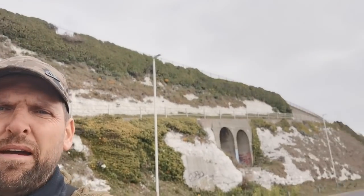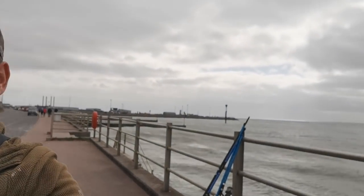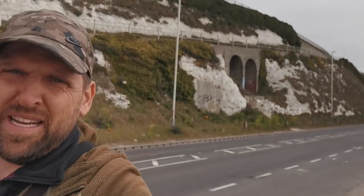I've had a hectic couple of weeks, so I haven't really managed to get much fishing activity in, but I'm down here at Ramsgate. I don't know if it's called Ramsgate under Cliff or wherever, but it's down towards the ferry terminal behind me there, as you can see. And I've got here just short of an hour before high.